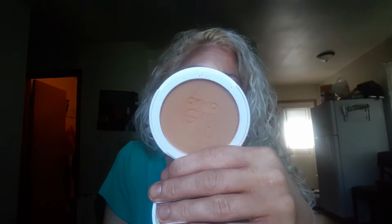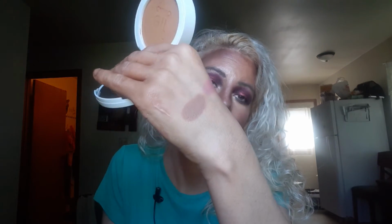And I was like, medium, okay, great. I don't know, she probably got it for a bronzer, truthfully. I was like, hey, I could use that as a powder. And actually I can. I was surprised. I swatched and I was like, yeah, I can definitely use that as a powder. Bronzer, no.